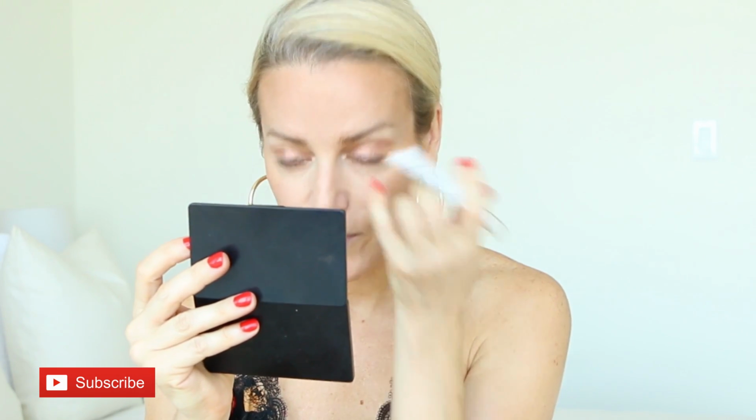And then I'm also going to go in the inner corners, just in that first little bit from the corner there. You know what I'm trying to say here. So from the very inner corner, just out ever so slightly. Now it looks kind of crazy right now, I know. Don't worry, we're gonna blend everything nicely, okay? So this color, it's so cool. You can use this as a whole eyeshadow if you want. It's great, I love it.